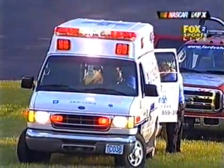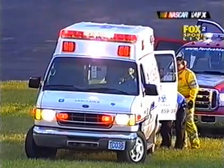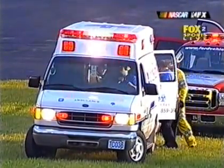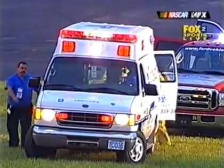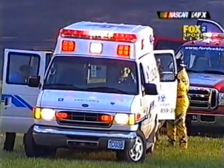We're getting reports that Jeff Fuller was moving as you see them loading him in the ambulance. They will, I'm sure, take him to the infield care center to be checked out, and we will give you an update just as soon as we get one from NASCAR. Here's a look at what happened.